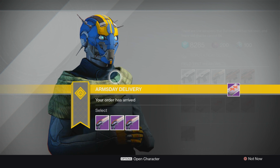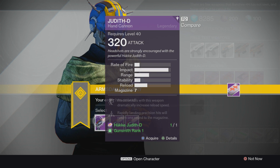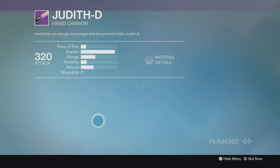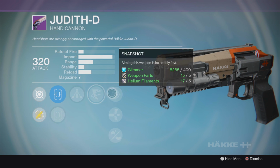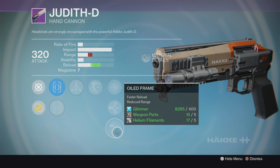Alright, first up, we've got the Haka Judith D hand cannon. This is the 94 impact one. So let's check out roll number 1. It comes with sure shot iron sights, triple tap, outlaw, snapshot, armor piercing rounds, and oiled frame.